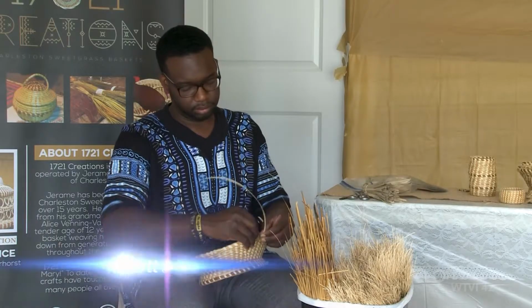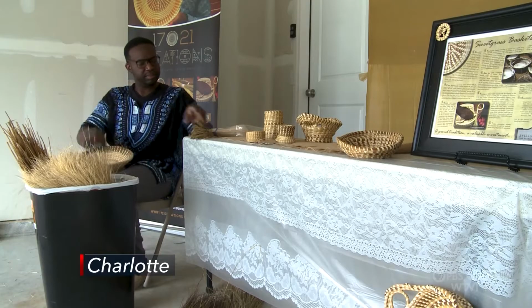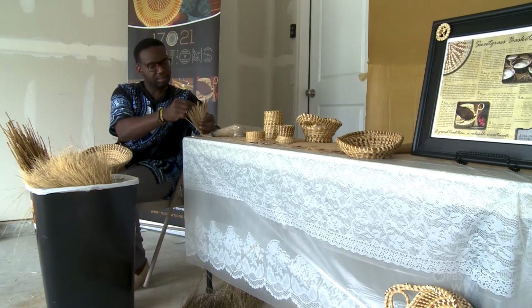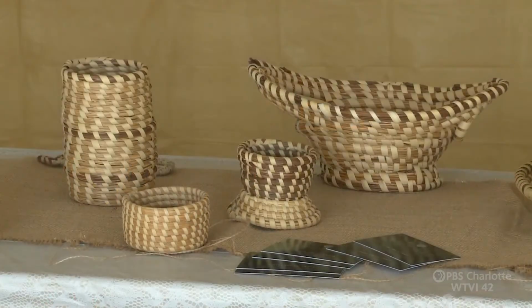These baskets last a lifetime. A lifetime. It's a very tedious craft. I'm Jerame Smalls from Charleston, South Carolina. I am the proud owner of 1721 Creations, Charleston Sweetgrass Baskets. I've been making the baskets for roughly 18 years.